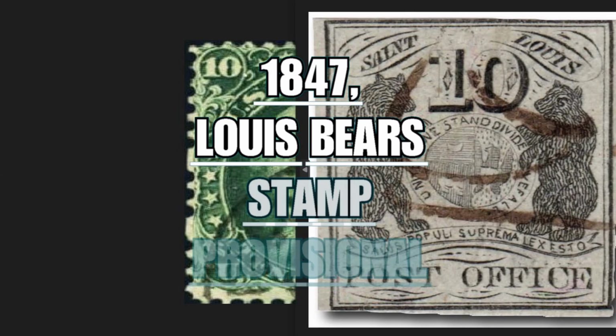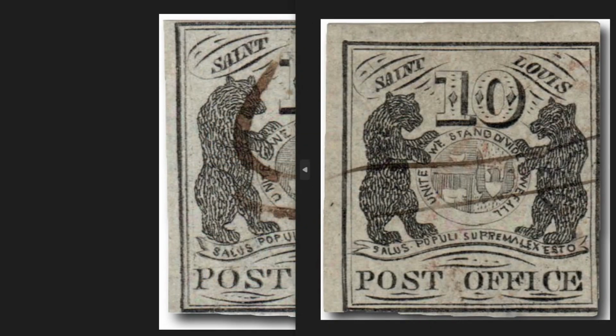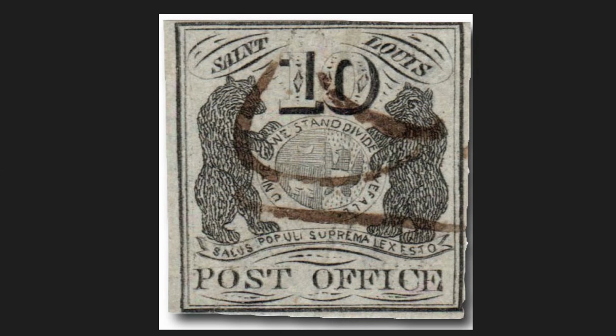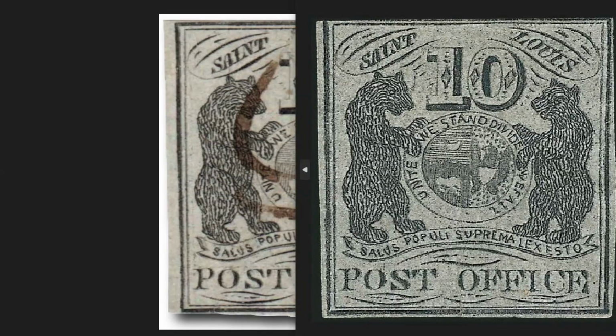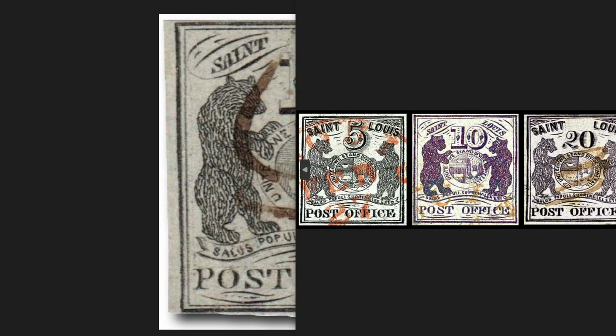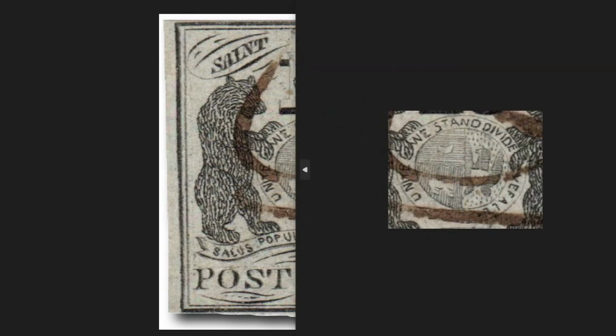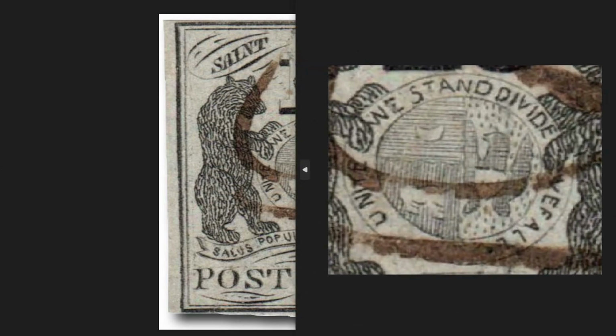The 1847 St. Louis Bears provisional stamp. It is one of the rarest and most famous pieces in U.S. philately. In 1845, uniform postal rates were established in the United States. 2 years after, in 1847, the issuing of federal stamps was authorized. In this period of time, these stamps were issued, called Postmaster Provisionals, which served as proof of advance payment of postage costs.